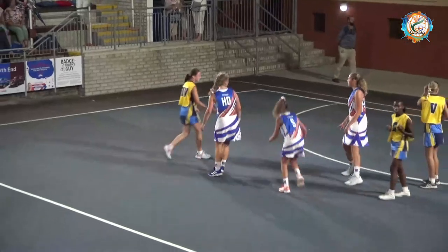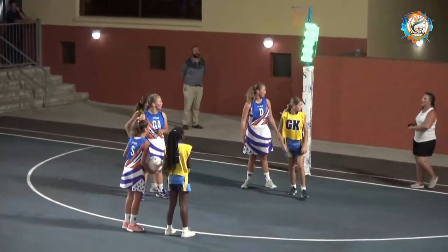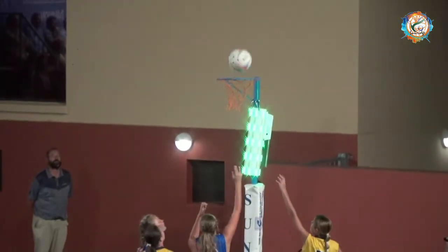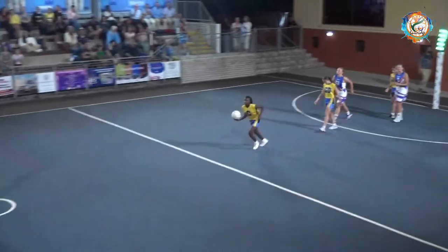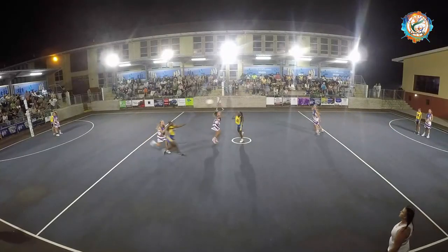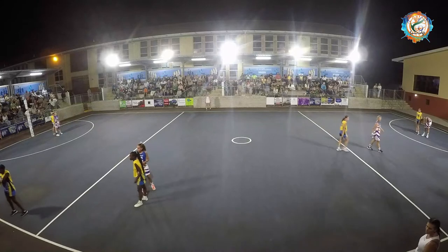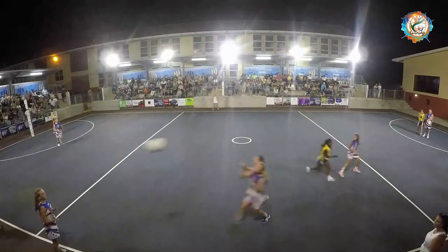No, that ball should be a penalty to Lorraine with the goalkeeper out of play. And it's power play. Are Lorraine going to sink it for 2 goals? They do. So that's taken them to a 7-5 lead, and it's Charlotte's centre pass. Not able to hold on to the ball. Lorraine will have the advantage here. And the power play is now over.